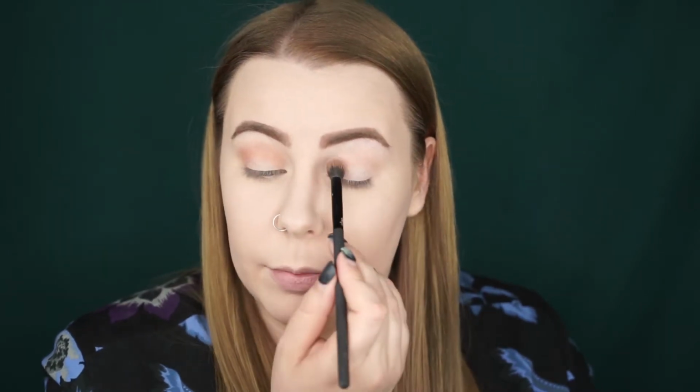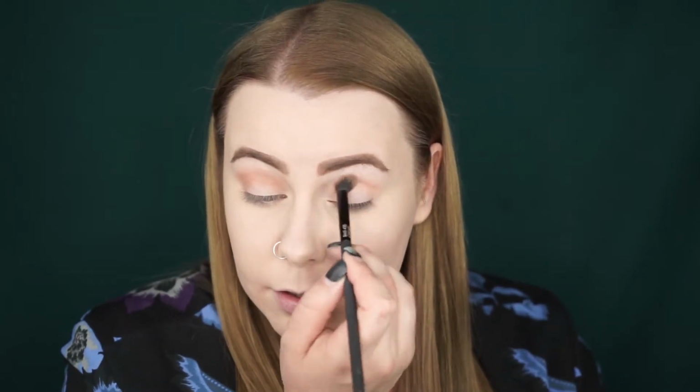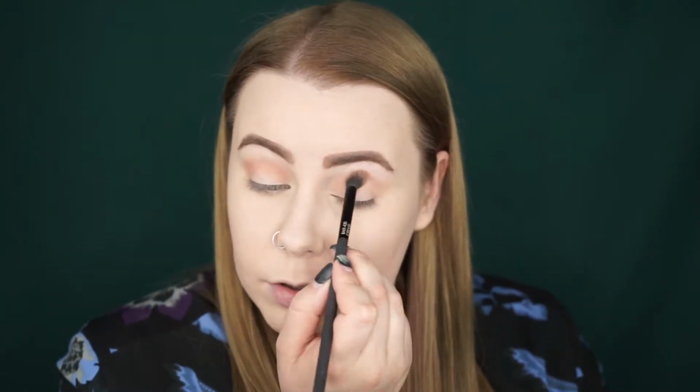Okay, so this is not a super pigmented shadow, but it seems like you can build it up a little bit. See, so that's the first dip, and I've gone back and forth quite a few times, and it's almost like there's nothing there. But then if you keep dipping in, you can eventually build it up. I mean, for a drugstore palette, that's not terrible.